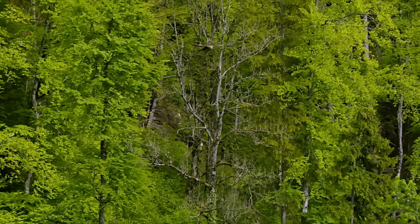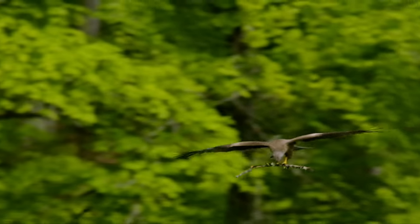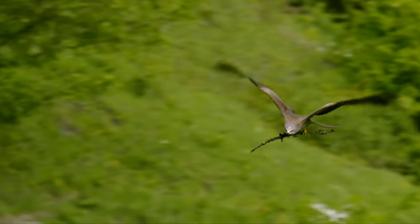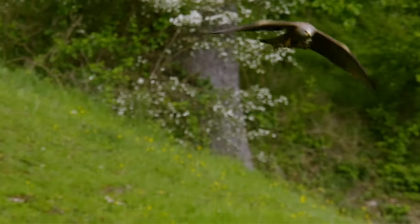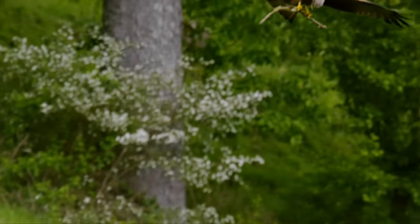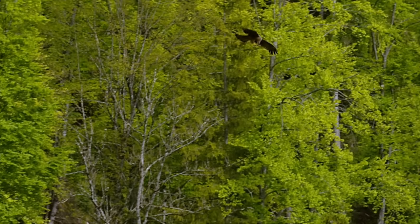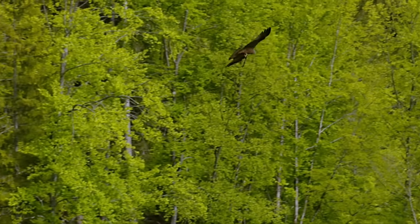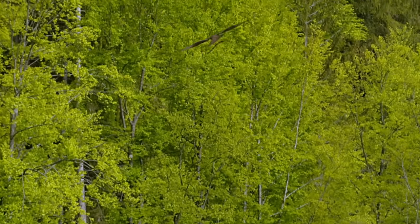This kite has caught something else. What it intends to do with this branch isn't entirely clear. Probably use it for nest building. Right now, it's breeding time for black kites in the Jura. It's a migrating bird and spends the winter in Africa. From March to September, it returns to Switzerland. The kite is a master of the art of gliding, using the smallest updraft to conserve strength.